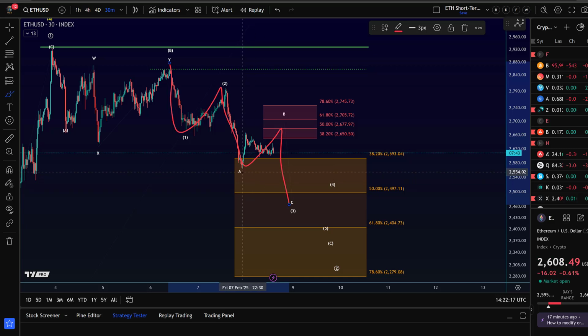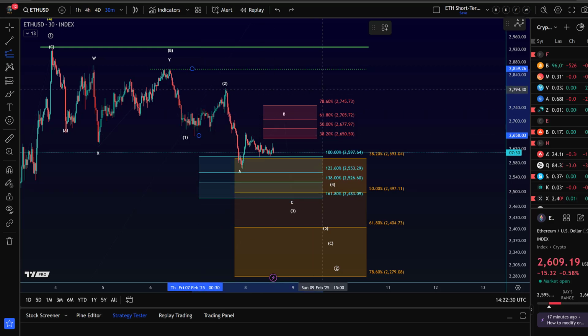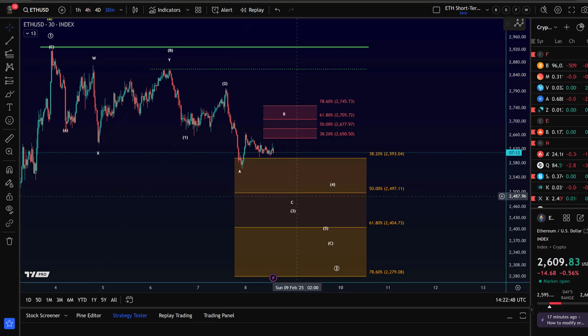This is where visual wave counting isn't so helpful. That's why I use internal Fibonacci guidelines to identify where a third wave should end. Normally we're looking for at least the 138% extension. And if I'm adding the Fibs here, you can see that it only reached not even the 123.6 extension. So it seems likely we go a little higher and then maybe go all the way down to 2,480, 2,490 next, where there is a bit of Fibonacci confluence. So that's the update about Ethereum.